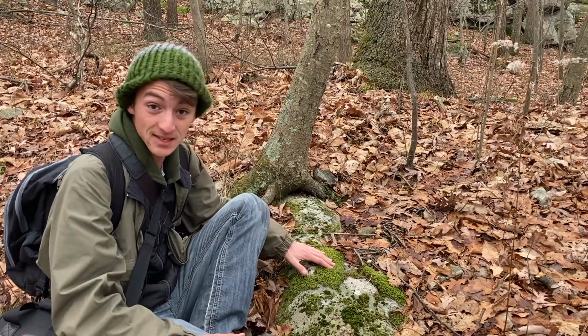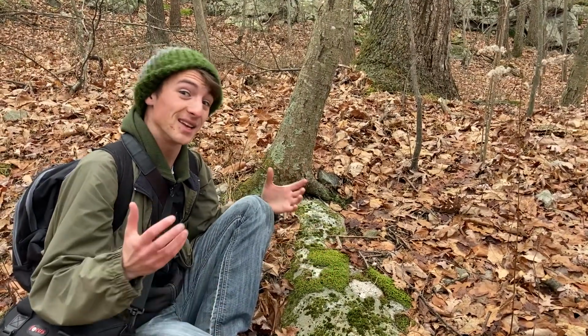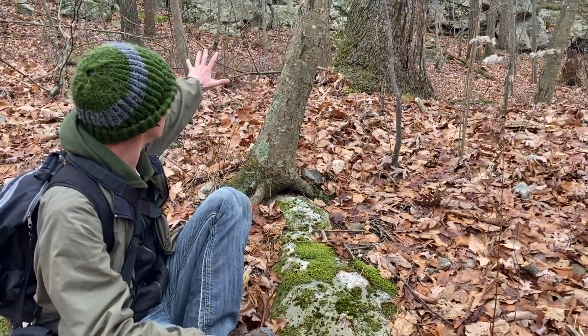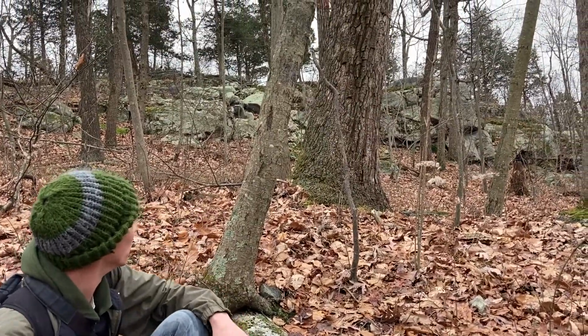However, moss is actually just an ordinary plant. They both do perform photosynthesis, which means that they're getting energy from the sun, and they use that to make nutrients and food for them. So yeah, we got plenty of those on all these rocks out here. They're completely covered. It's so cool.